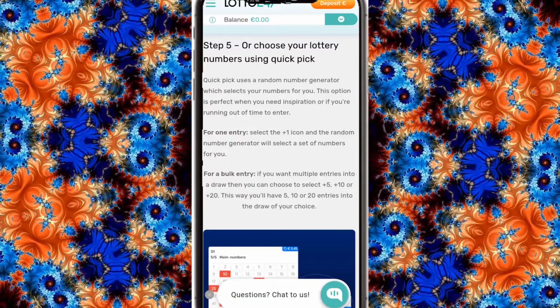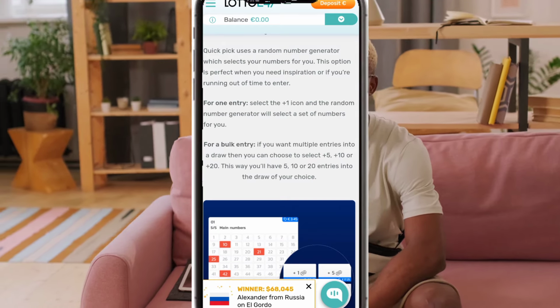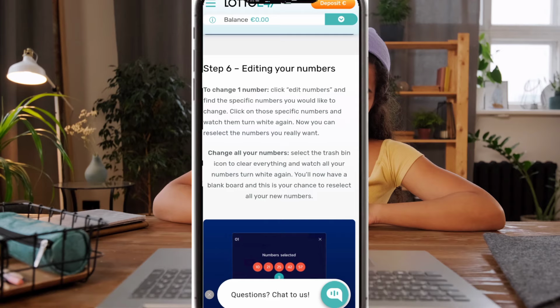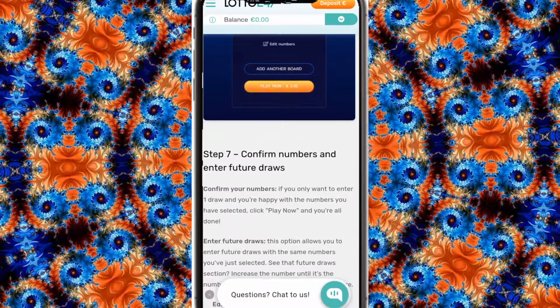For one entry, select the plus one icon, and the random number generator will select a set of numbers for you. If you want to select multiple entries in bulk, you can choose plus 5, plus 10, or plus 20. This way, you are able to make 5, 10, or 20 entries depending on your choice. Now, if you want to edit the numbers, you can do that. To change a number, you click on edit numbers and find the specific numbers that you would like to change. Then you click on those specific numbers and you watch them turn white. Then you can reselect the numbers that you want.